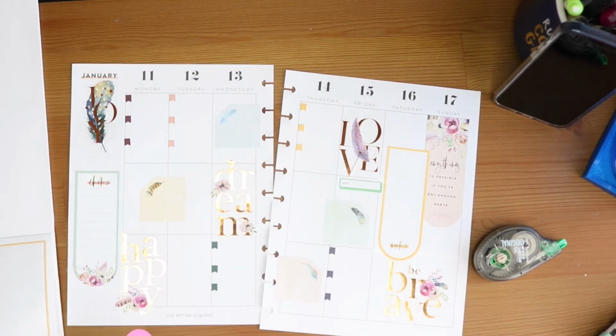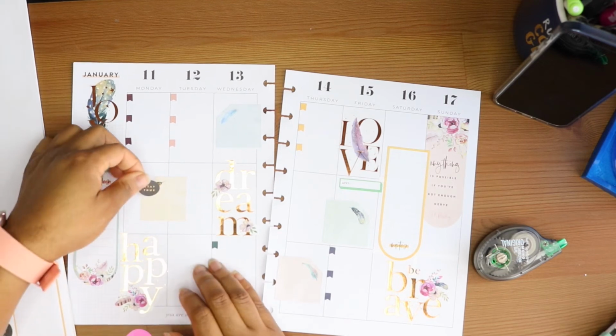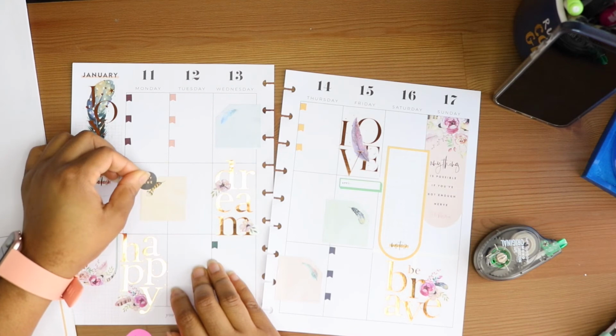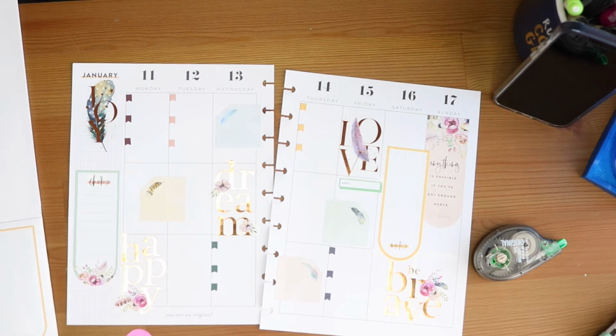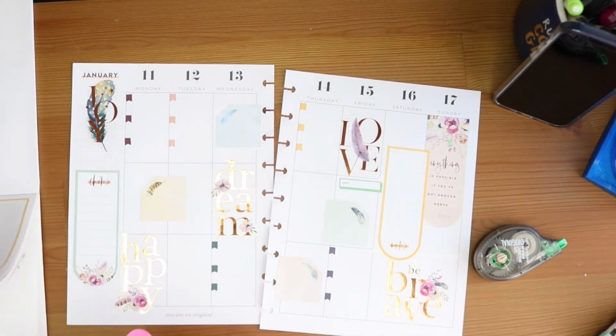Should I just leave the feathers, guys? Or should I add these? And it still doesn't cover everything. But I was thinking about, yeah, we're just gonna leave the feathers. Leave it alone. Okay, embellishments. Now that we got all that out the way.